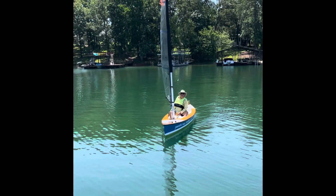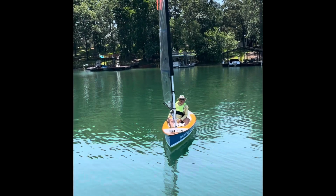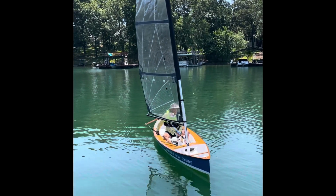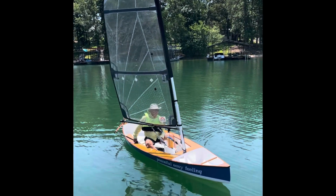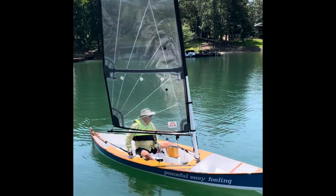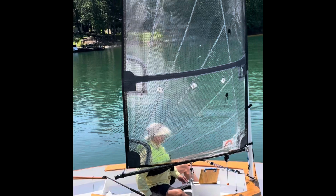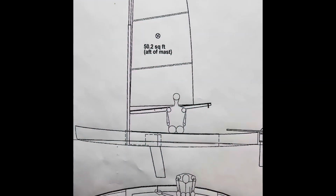Was it sailing like you thought it would? The boat is. I'm not. What do you mean? I mean, the boat, yeah, it actually sails. I mean, when you consider that there's practically no wind, it's just enough. Look at that. Yeah.